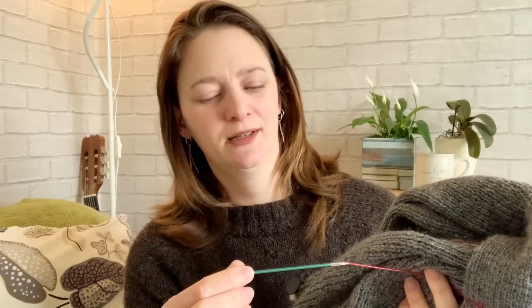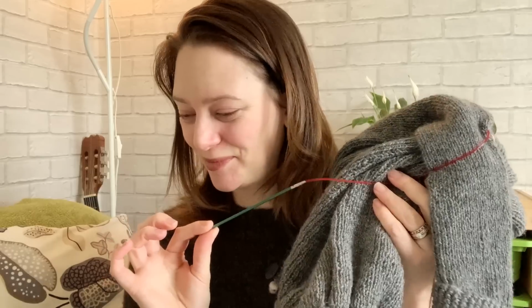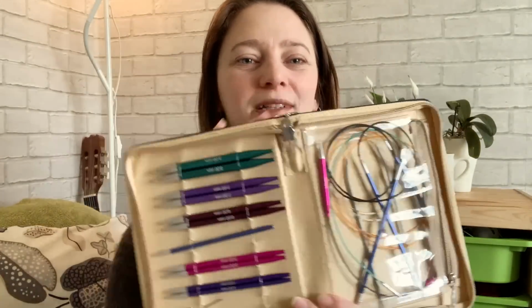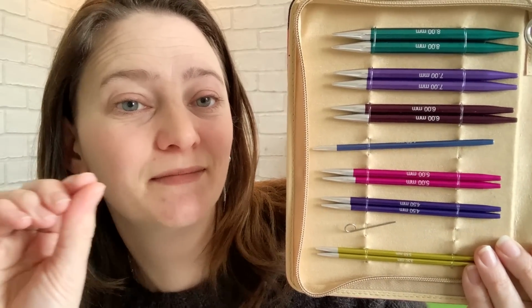I do tend to use metal needles, because I've got the Knit Pro set, this one here with the interchangeables, and I love them. They've served me well, and nothing's ever gone wrong with them. They twist in really well, they don't hook, they don't give me any trouble, they just do the job, and they feel nice to knit with, especially with wool and alpaca, which is probably the most used base for me.